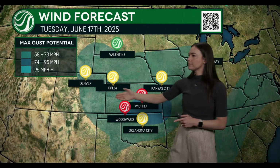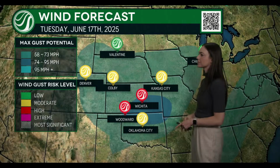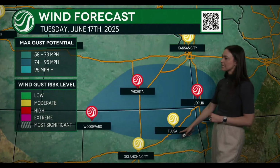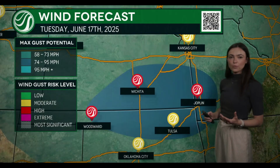Denver, Colby, pretty similar, maybe up to 65, 75 miles an hour. But let's zoom down here. Let's really get into this Kansas risk here. And I want to add a few more cities on here as well, giving you now Tulsa and Joplin, still with that high risk for high wind today.